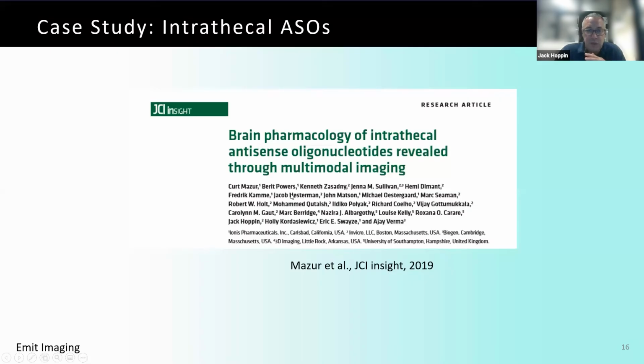So it's super useful in a lot of modalities, and that sets the stage now for a Society for Neuroscience killer application. So much credit to, I don't think I've ever put just a research article on a slide, but I'm really going to dive deep into the work of Kurt Mazer. I'm a co-author on this paper, but many people contributed to what is a very multimodal, multi-omic activity, and it looks at the pharmacokinetics and biodistribution of antisense oligonucleotides. This work was done by Biogen and Ionis in partnership with Vicro, with the Emit platform.